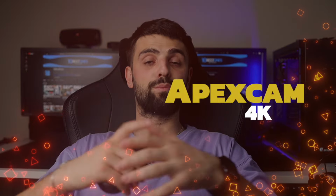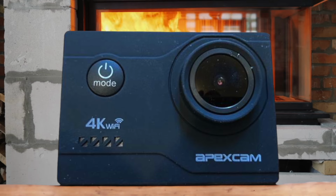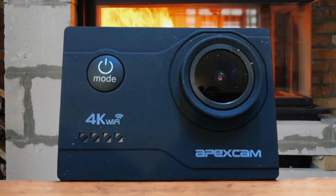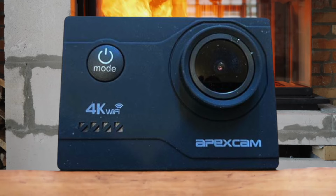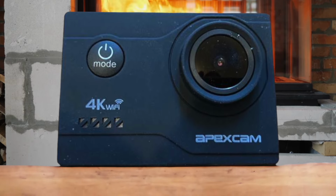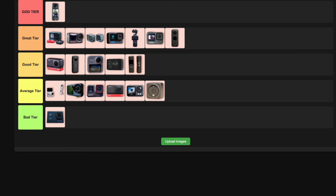Number 20. Apex Cam 4K. The Apex Cam 4K is a budget-friendly action camera that offers 4K video recording and a variety of accessories. While it's affordable, the video quality and stabilization are not on par with higher-end models. It's a decent entry-level option but lacks the polish and performance of more expensive cameras. Given its price and basic functionality, I'd rank the Apex Cam 4K in the bad tier.